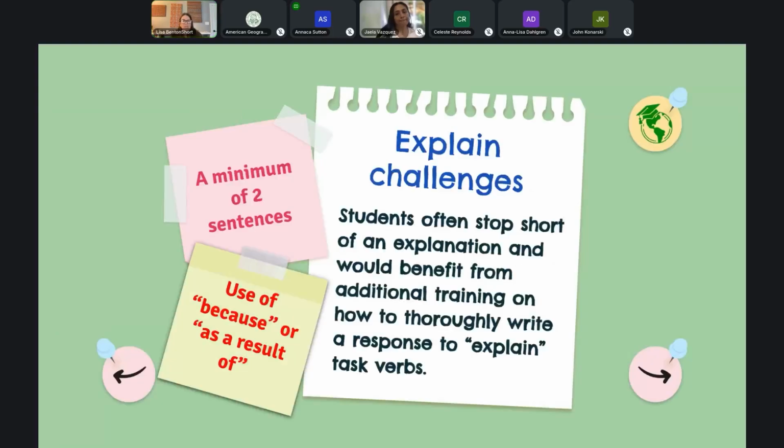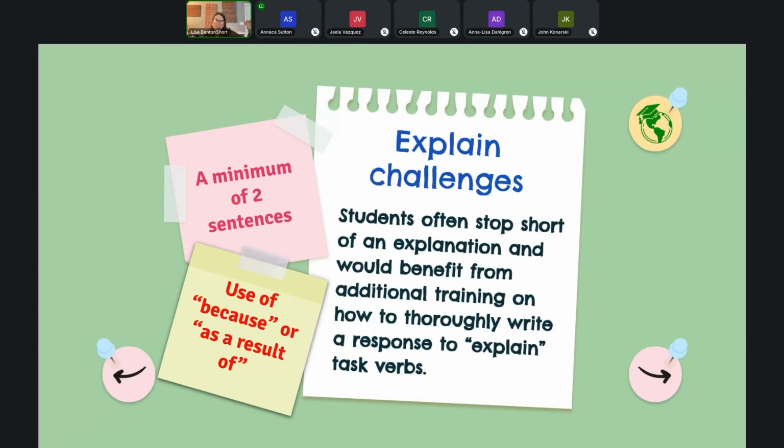Annika, next one. So what are some of the challenges around the explain task verb? Well, most of your students who don't earn a point don't write sufficiently to achieve an explanation. They often start short. They give us a good description of something, but they're lacking the depth to get to an explanation. One of the ways you can help your students prepare is to encourage them: if you see an explain task verb, I expect you to write a because somewhere in your response, or a whereas, or as a consequence, or as a result. One of those bridging terms means they've said something at the beginning, and what they write after the word because becomes the explanation.